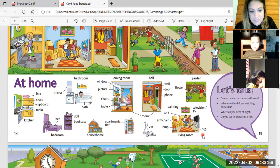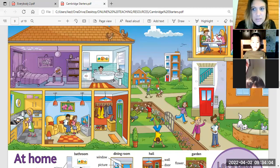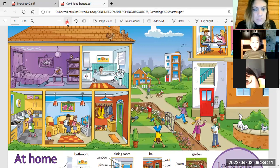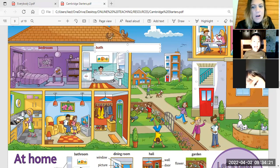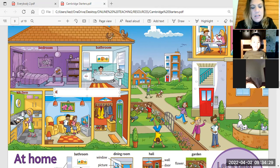That one? Rug. Let's see if we can find them here in the picture. What is this? This is the bed. This is the bedroom. This is the bathroom. This is the kitchen. This is the living room.